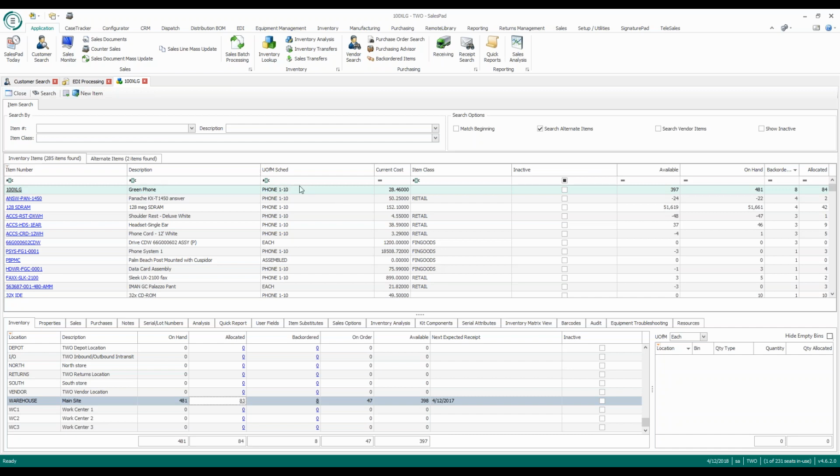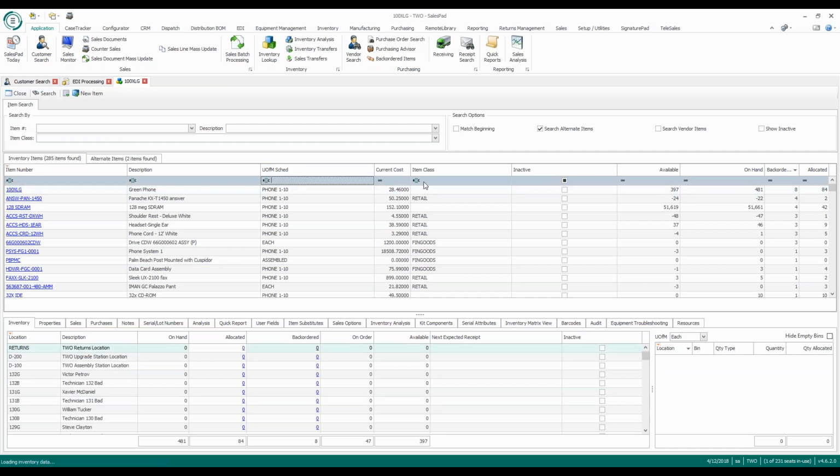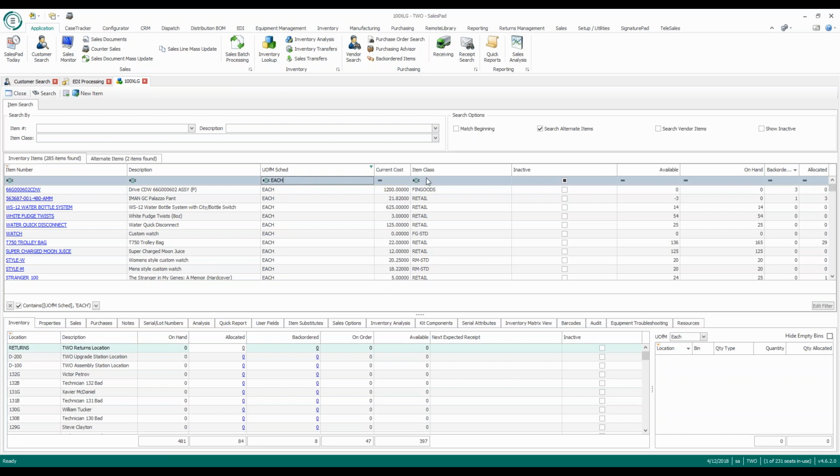If I wanted to look up all of my U of M's, for instance, that are eaches, I can just start typing in here using my auto filter row. And now this is searching for all of my items with the U of M schedule of each. If I'm always looking for the same things over and over again, I can click this little drop down here and save my filters, so that the next day when I log into SalesPad and I want to view what's going on with my inventory, I can apply my saved filters.